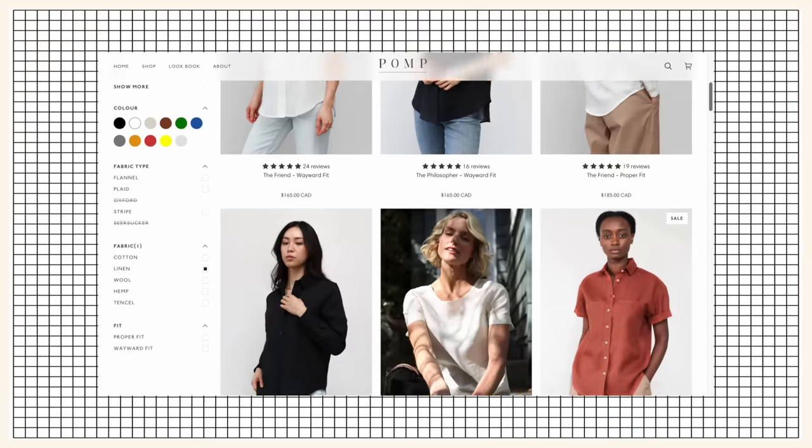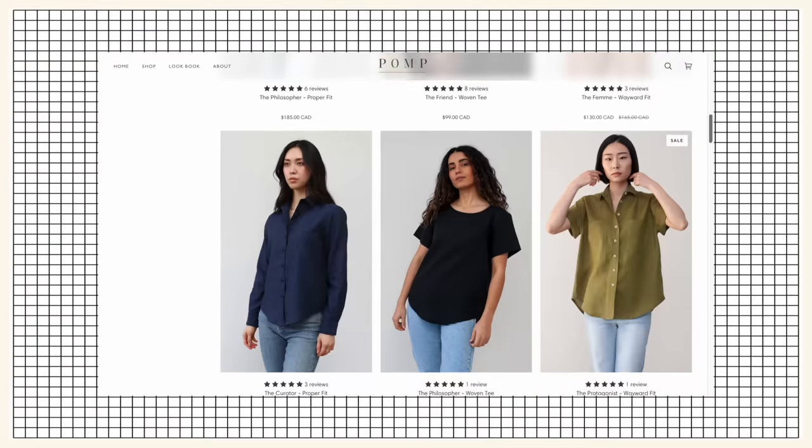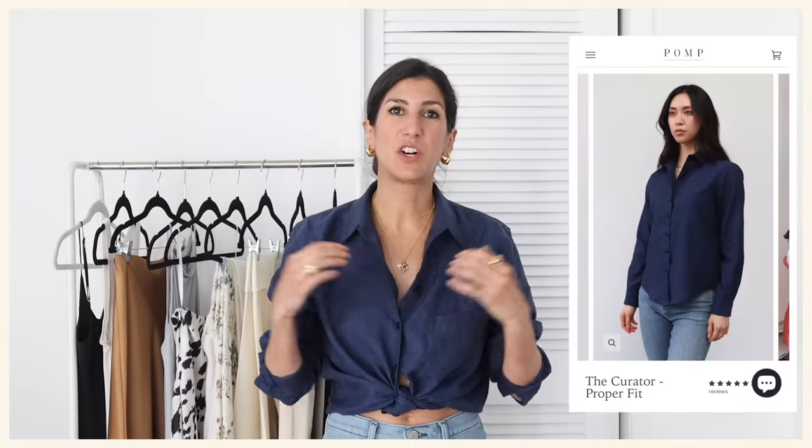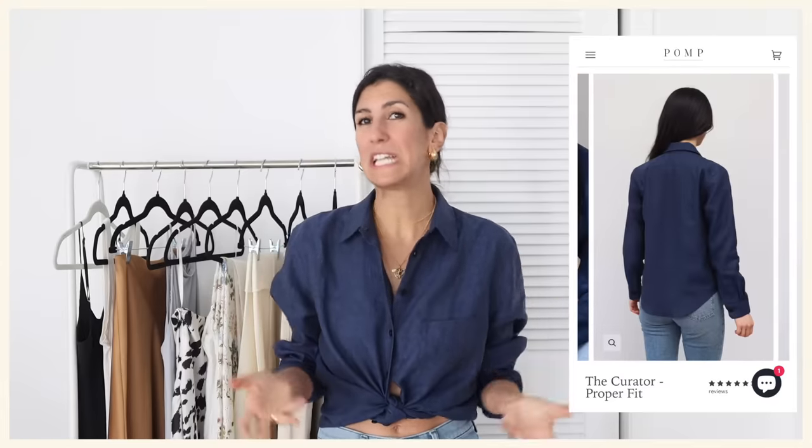As with all of their shirts, and I own several of their shirts, the fabric feels absolutely fantastic. This linen has a beautiful stiffness to it. This style here in navy is called the Curator and it is the proper fit. For your reference, I am wearing a size medium, although their shirts are, I would say, more boxy and oversized fit. So there's no need to size up.